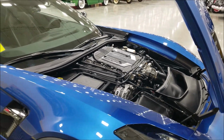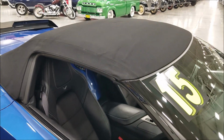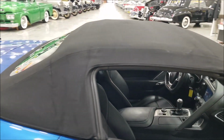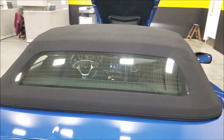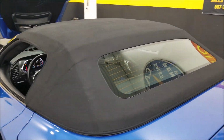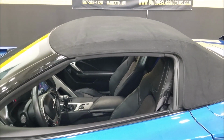Wow. All right, let's come back here to the convertible top and pop this up. Again, black cloth. It's like new. Rear glass window, rear defogger. No surprises there either. Everything in nice shape on this car.